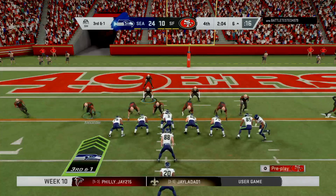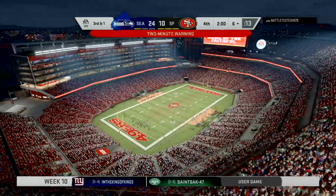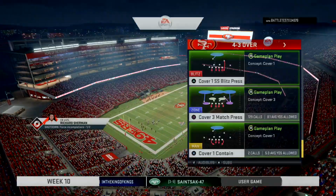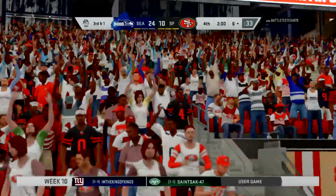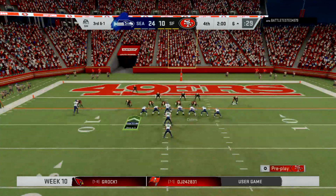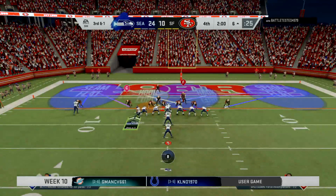2 minutes left to play in this football game here on EA Sports. So it's Seahawk football as we march toward a conclusion. They've got a third down now as they look for one more first down to help salt this one away.